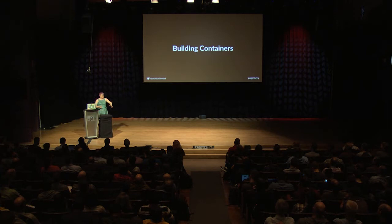We soon figured out that it's actually much better to just build artifacts outside of containers and copy them in, and use your existing CI infrastructure. That way there's no need for secrets at build time. So now we just build all of our containers using our existing CI infrastructure.